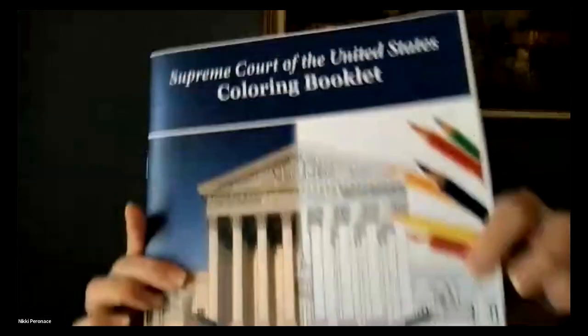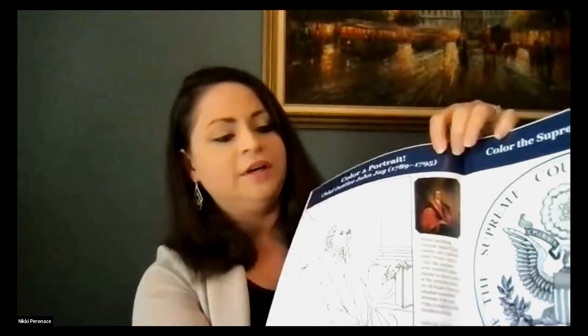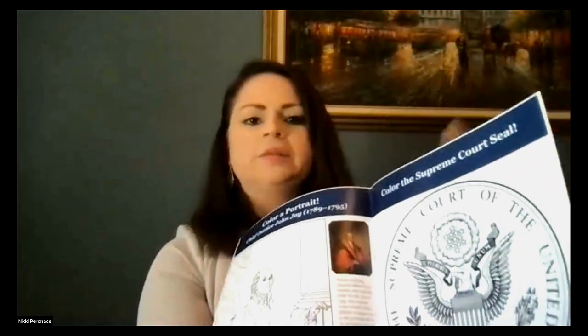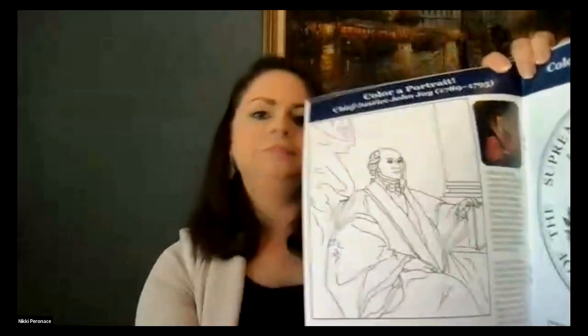And then what is probably my personal favorite is our coloring booklet, which of course is fun for everyone. We actually made all of the images in this coloring booklet ourselves. What was really important to us as we were developing this is that we didn't just want it to be a coloring book, we wanted it to be educational as well. So there's content explaining who you are coloring. This is John Jay, or this is the Supreme Court seal, and here's some information about that as well. So we have self-guides, we have activity booklets, and hopefully more to come.